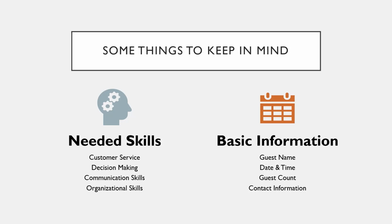Now, there are some things to keep in mind while you are taking a reservation over the phone. The first one is the needed skills. You need skills such as customer service, like smiling through the phone, decision making while looking at the information at hand, communication skills in how you use your words and how they matter, and organizational skills to make sure that you are organized and thinking clearly.